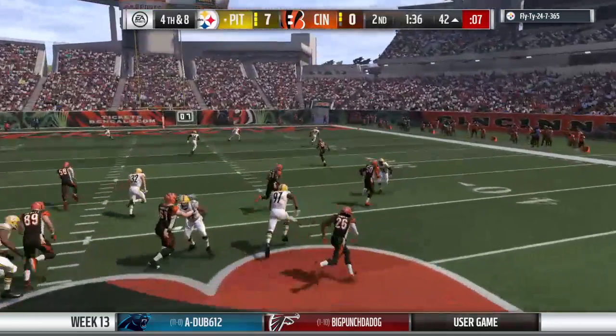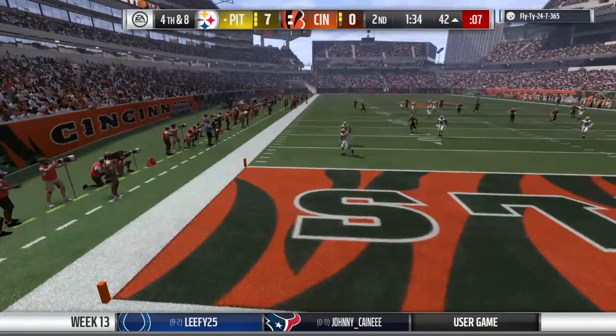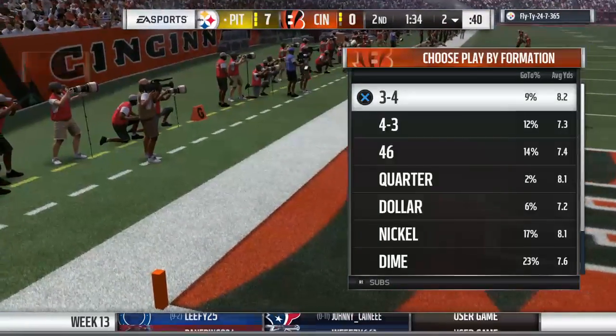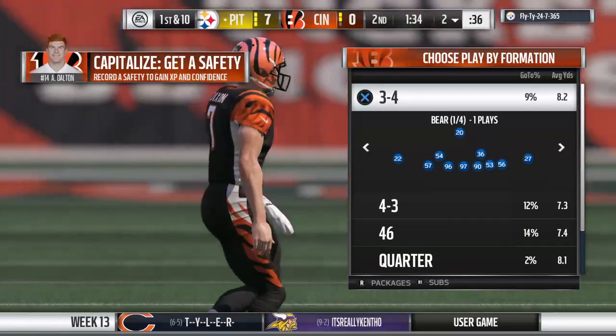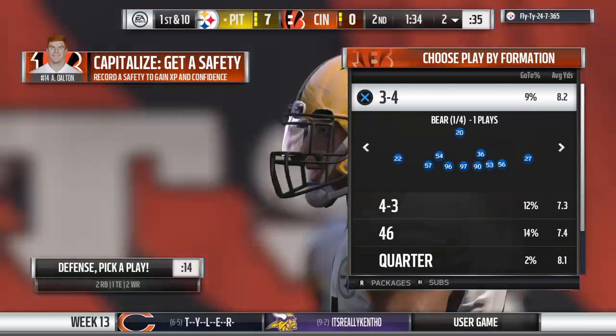His first punt, 45 yards. This looks good as well. Out of bounds and close. The question, was it a touchback? No. They'll say it crossed out at the 2-yard line. And Pittsburgh getting set to take the field.